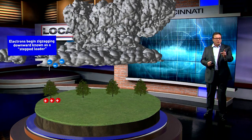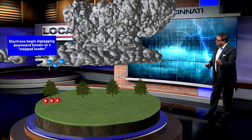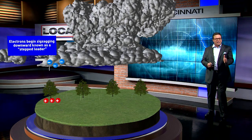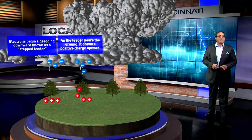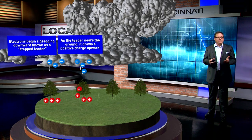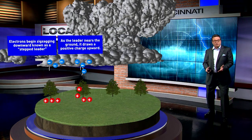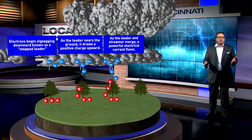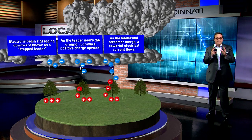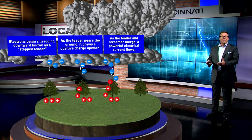So what you start to get is what we call a stepped leader that begins to come down from the cloud. Those negative charges, those electrons, start to line up. Of course, they're attracted to the positive charges there. Eventually, what happens is the leader nears the ground, and those positive charges on the ground start to flow upward. As these two come together, they merge, and a powerful electric current flows in between them.